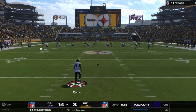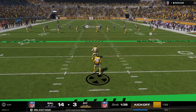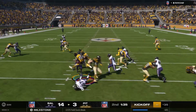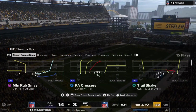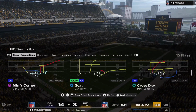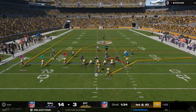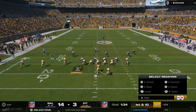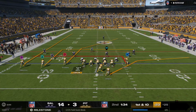Tucker now to kick it away following the touchdown. And he'll go down as this drive will start at the 25-yard line. The Pittsburgh offense at the line to start their next drive. Their deficit is 11, 14-3, and needing to get something going here as they come up on 1st and 10.